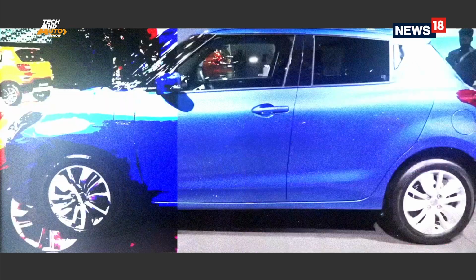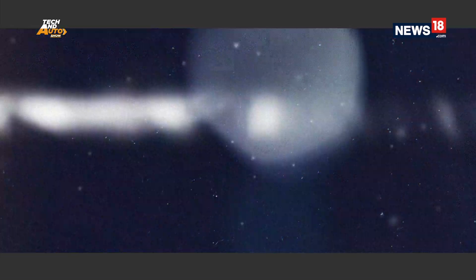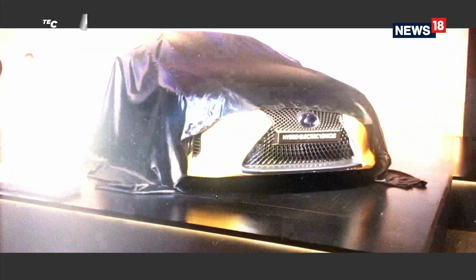Yes, the electric vehicles have zero tailpipe emissions, but then they need a huge infrastructure support and also are very expensive. For me, and this is what I believe, hybrid vehicles are the immediate solution to India's pollution problem. So let's take a closer look at both electric vehicles and hybrid vehicles and do an in-depth analysis, work from home style.